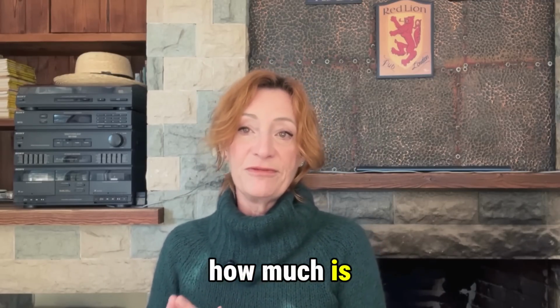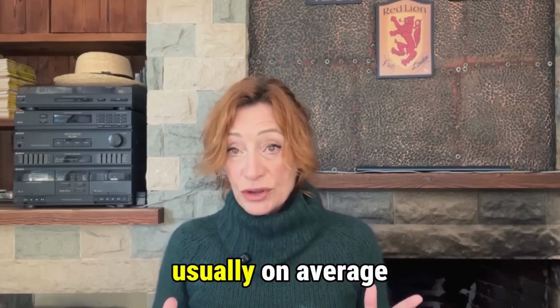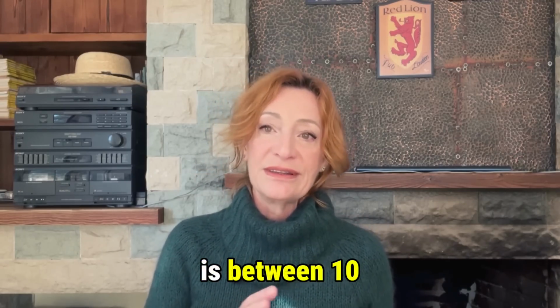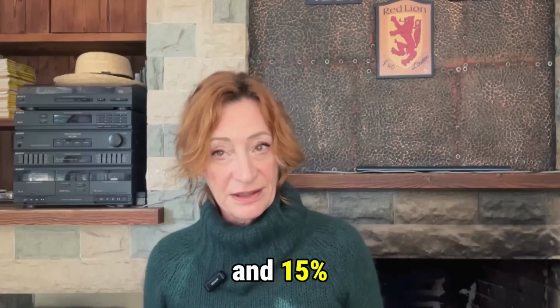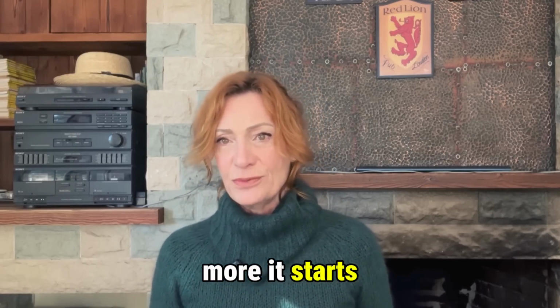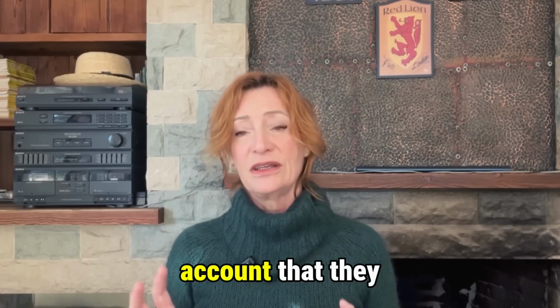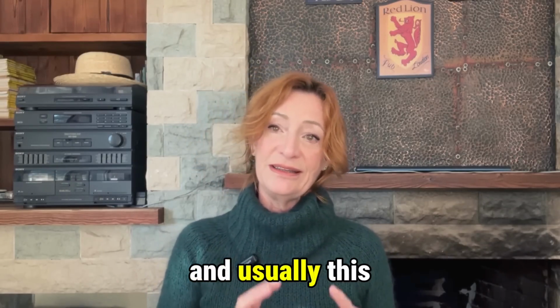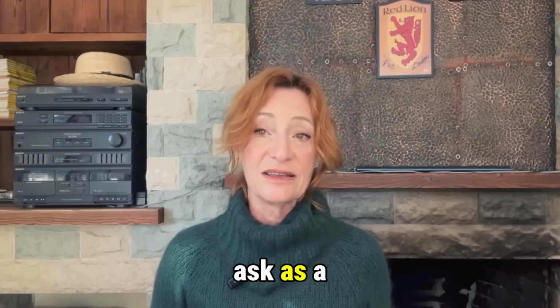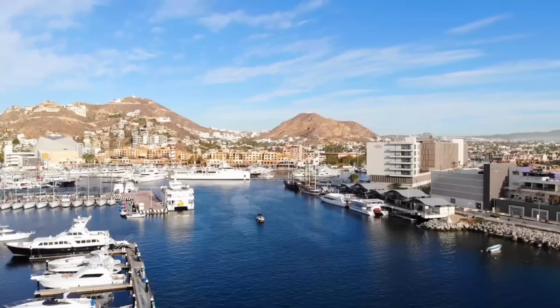How much is the fee of the agencies that take care of medium-term rental? Usually, on average, it is between 10 and 15%. So if it's more, it starts to be a bit expensive. So take into account that they do a lot, and usually this is what they ask as a fee, of course, only when the property is rented.